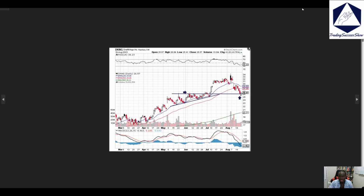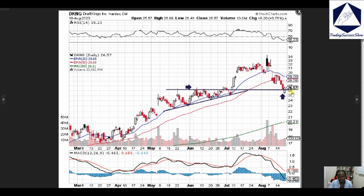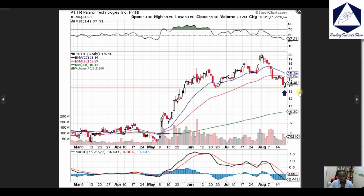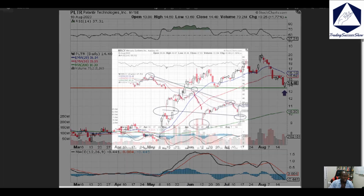DKNG, what have you? Right now on DKNG, I'll be looking for support right around the $26 on that name. Palantir as well. Palantir support at $14. That is our support. Give me the third support and we should be good to continue to push to the upside. And if not, then price can pull lower back into $12 on Palantir.